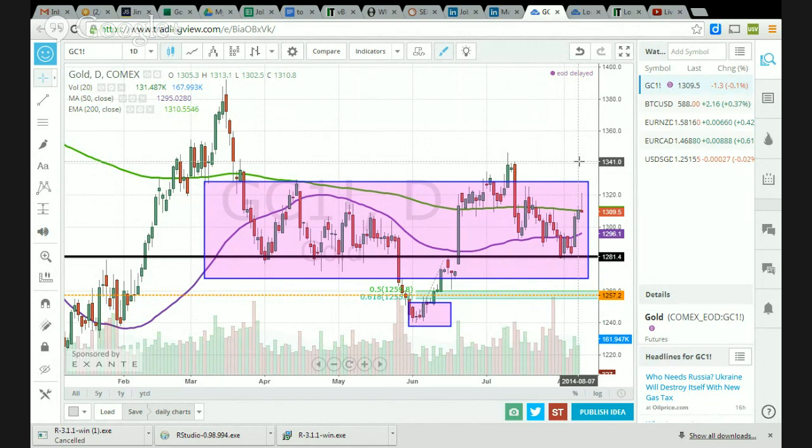So I think there's considerable room to go, and now is a great time to acquire if you are willing to hold for the long term. So that's sort of my perspective. Near term, I think we may see a little bit of a dip back down to 1300 based on the way the price reacted upon hitting the 200 exponential moving average.